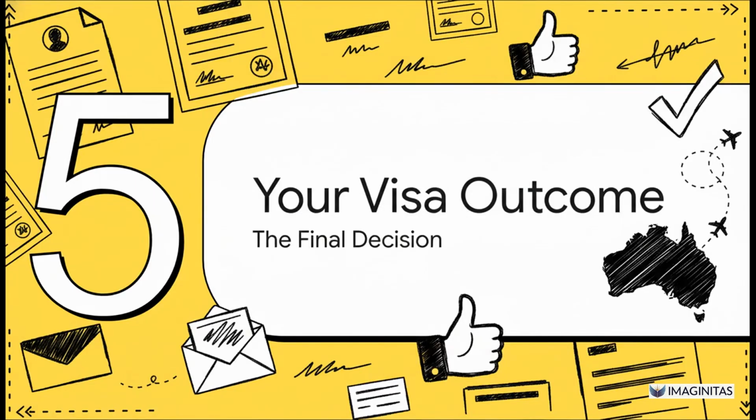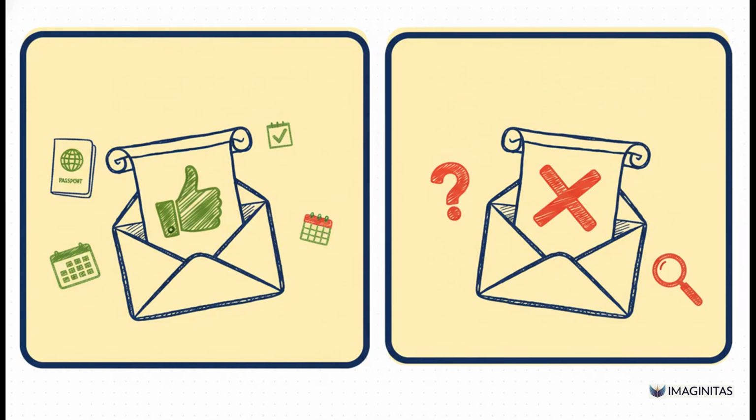And that brings us to the finish line, the moment you've been waiting for. Let's take a look at what the official letter will say once a decision has finally been made. No matter what happens, you're going to get a formal letter. If it's good news, it'll have your visa grant number, your start date, and any rules or conditions that come with it. If it's no, the letter will explain exactly why, and it'll tell you if you have the option to ask for the decision to be reviewed.